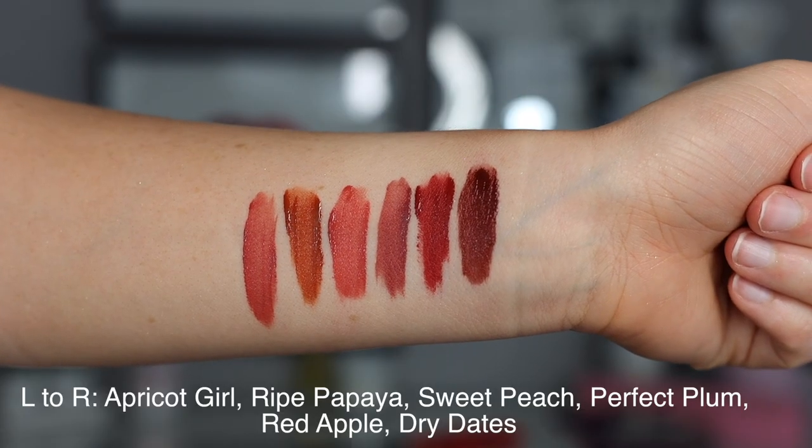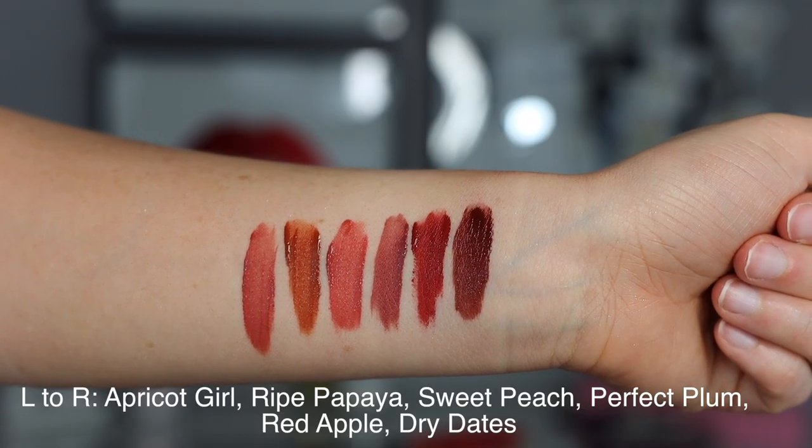The color I'm currently wearing is Ripe Papaya and I definitely recommend this color. I feel like this is one of the few colors that have more of a neutral mustardy undertone, whereas the rest of them have a lot of brightness to them. This one is definitely the most unique of all the colors in this line. These matte colors, I also do feel like as a whole, are a little bit more wearable. They're not quite as bright.